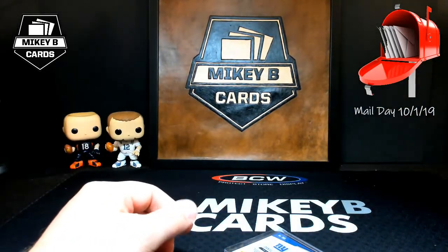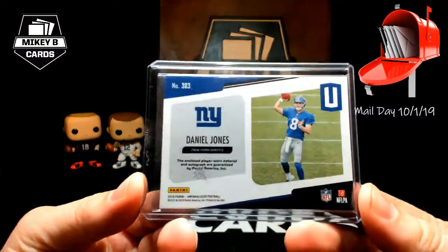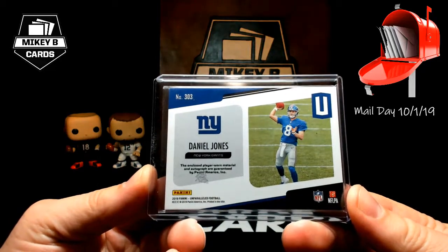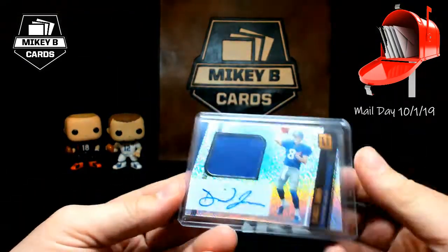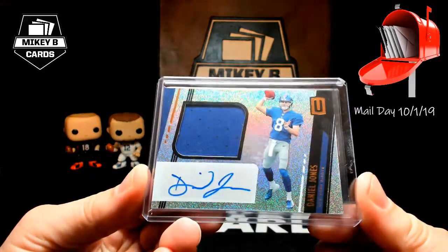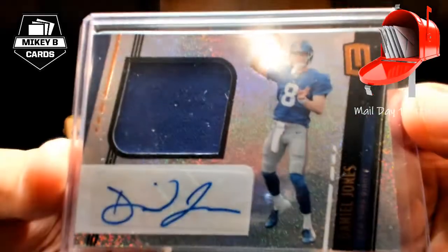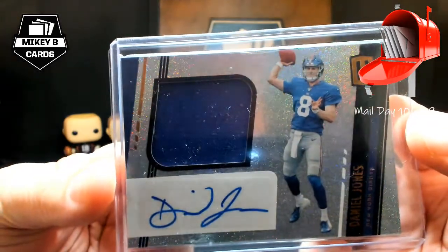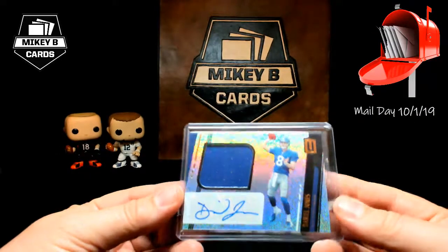So this one is, wow, really good timing, because I remember getting this from Coach before he was named the starter, and before his stuff blew up. So, Daniel Jones from Unparalleled, and just a pretty cool, pretty basic RPA from Unparalleled, but I love the way the background of the card looks, all that sparkly. I mean, Unparalleled's got so many cool refractors and sparkly cards anyway. But this one I just thought was kind of neat.